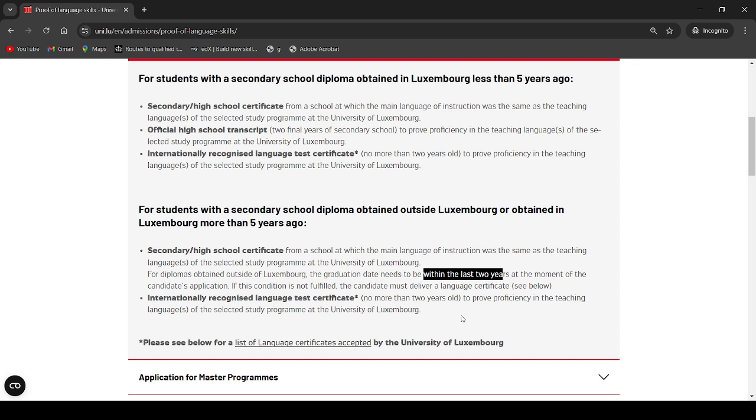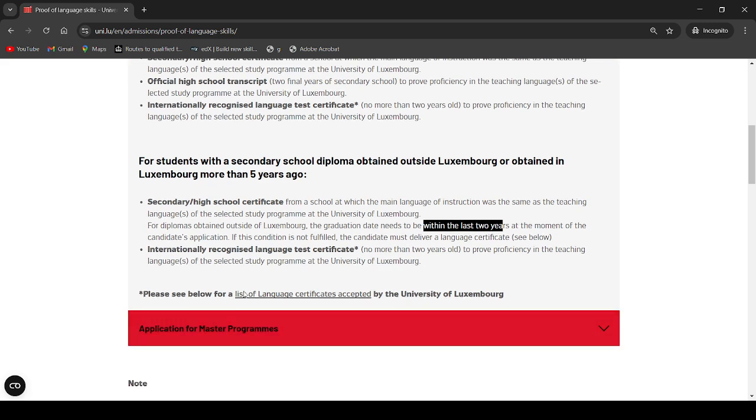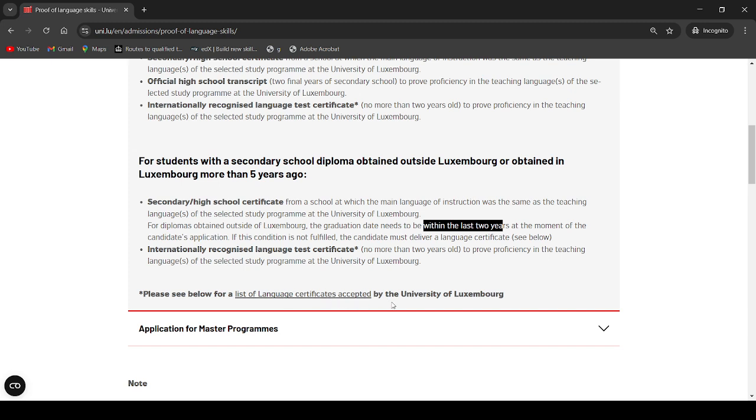You see the S in brackets, which means if you choose a program that is taught in English and French, you have to show evidence of language proficiency in both French and English. That's what it means. That's why you see that S in brackets in the selected study program at the University of Luxembourg. Now I'm going to show you later on the list of language certificates accepted by the University of Luxembourg, because I see lots of questions on this. That's why I have chosen to make a second video where I will show you exactly where this is outlined clearly, in a simple, detailed fashion, on the University of Luxembourg website.